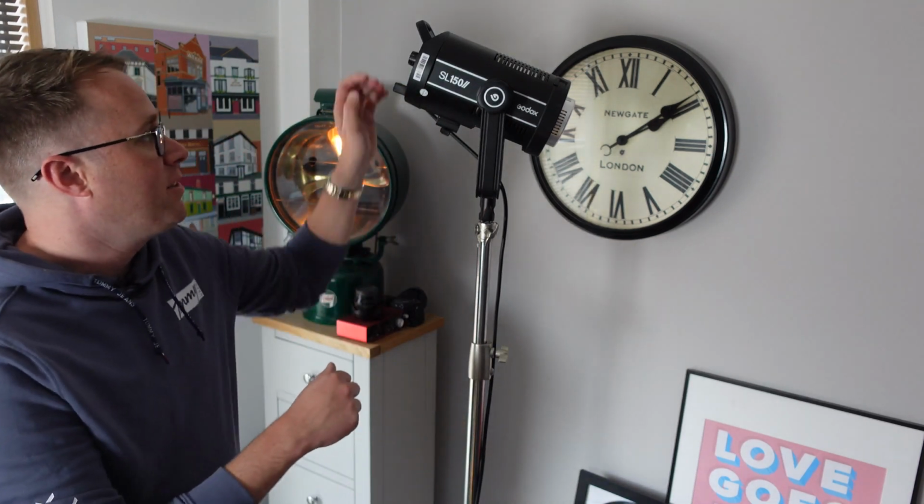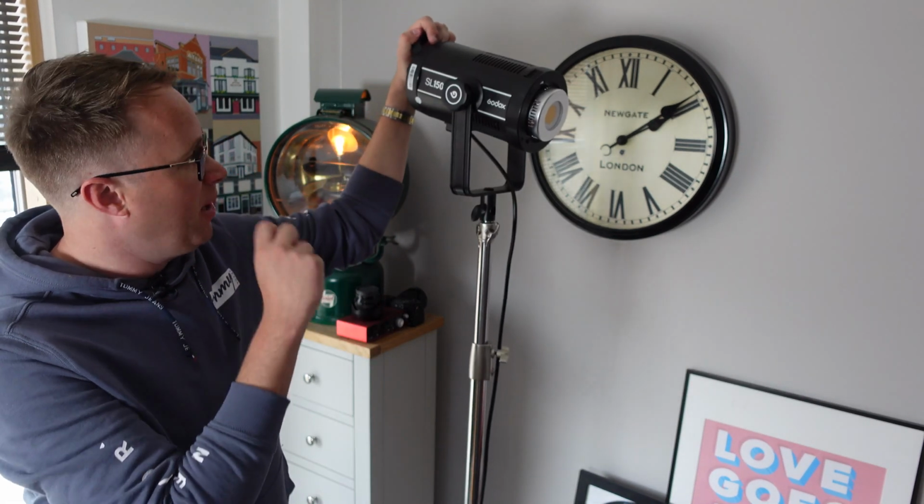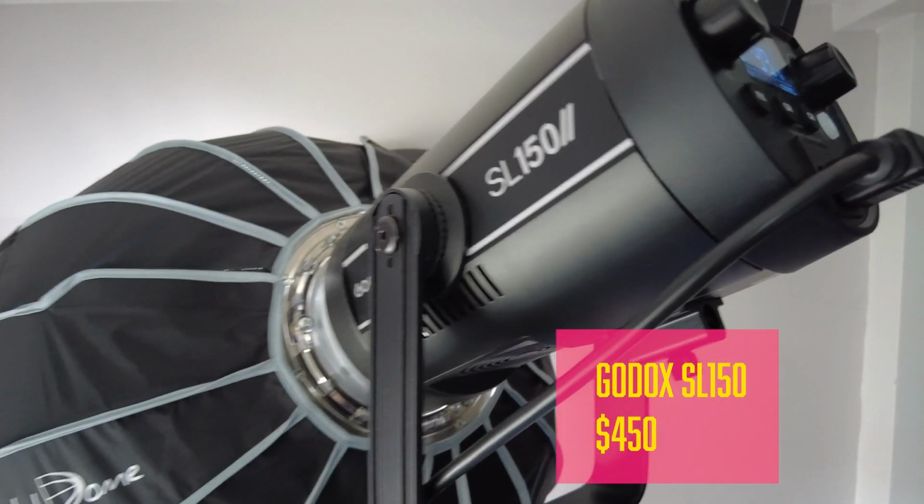So let's do a little switcheroo and I'll take you through my latest purchase. Okay, so the last option I wanted to talk about in terms of how to light yourself for podcasting or for your radio show or even just for Zoom calls is this. This is the big boy. This is the latest purchase, and this is a Godox SL150.